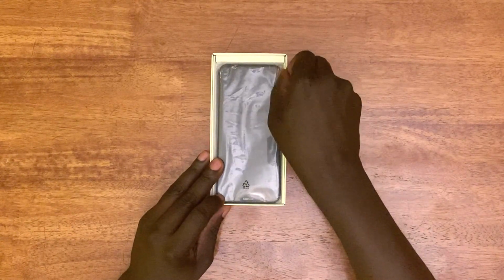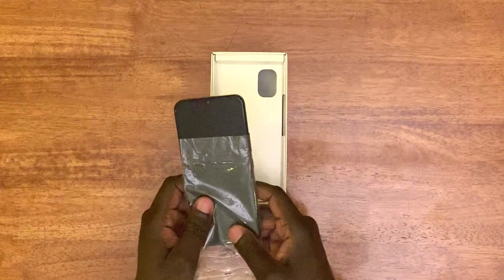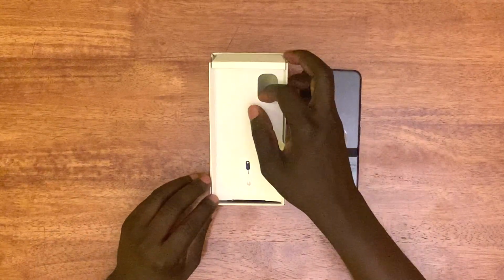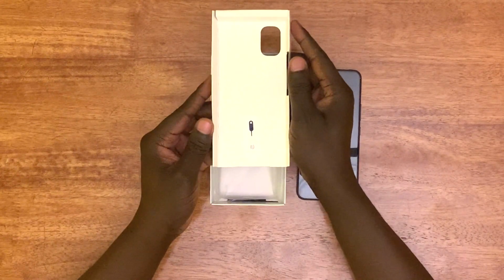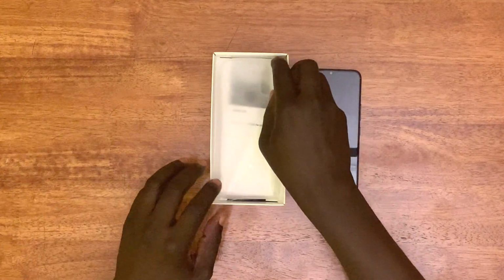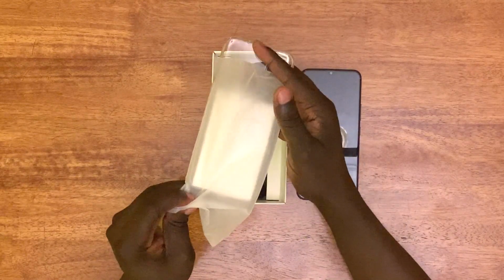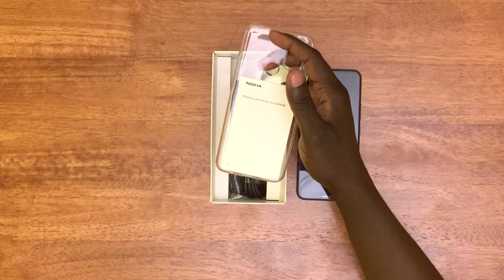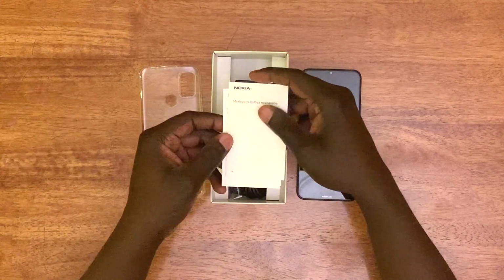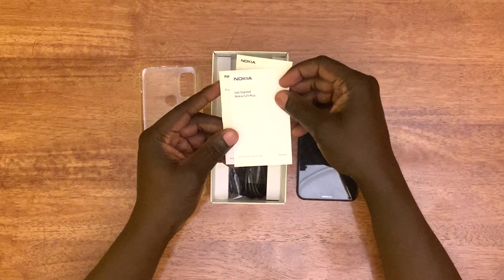Inside the box, the device is covered in a plastic sleeve and placed on a cardboard partition that also has the SIM key attached to it. Under the partition is a second plastic sleeve which contains the safety guide and user manual and a clear protective case for the device. One of the safety guides is printed in Swahili, which is a nice localization touch from Nokia.